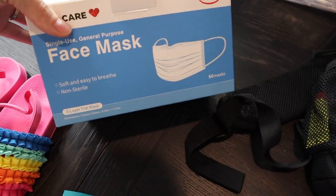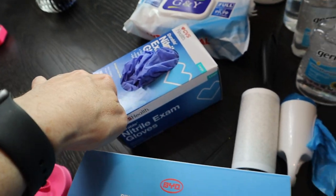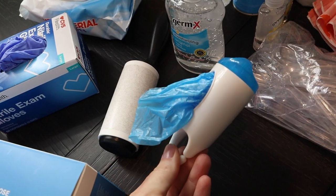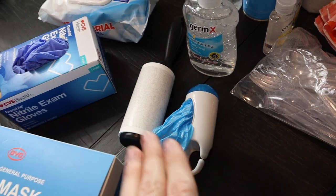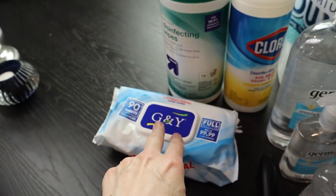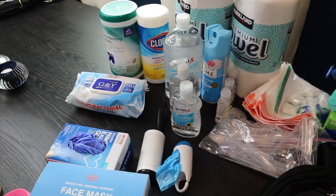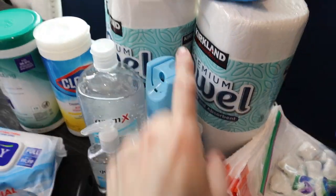We've got some of these face masks from Costco for me and my husband. Some gloves, you never know if you're gonna need those. A lint roller because we have cats and the hair sticks to everything. Then I've got these little garbage bags. I used these for my daughter when she was a baby for her diapers, but it's perfect for like banana peels and stuff in the car so it doesn't stink up the car. Now we've got a ton of antibacterial wipes. Clorox, off brands, everything, you name it, we've got it. A bunch of hand sanitizer, some disinfecting spray.